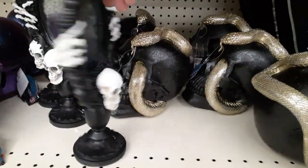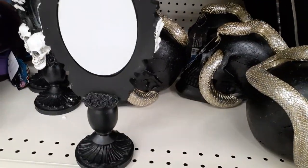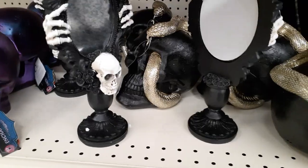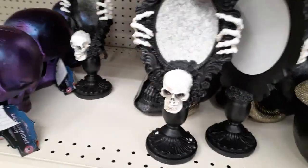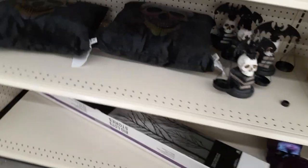What's a little handheld mirror? That's kind of decently heavy resin, and he is free. Okay, how much is this one? This one is free. This one is free. Son of a bitch. Okay, come to Big Lots for free stuff. All right, guys, looks like they've got, what is it? Oh, $14. Good going, Savage.